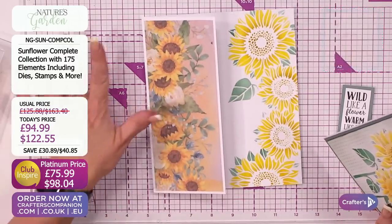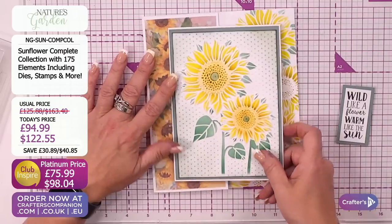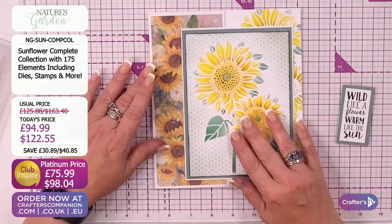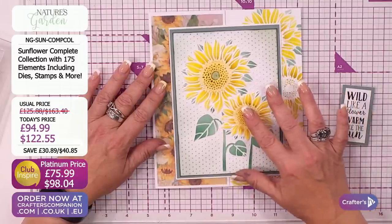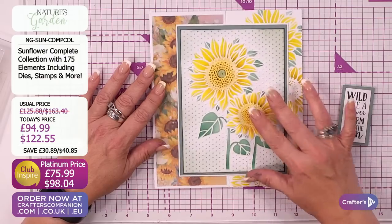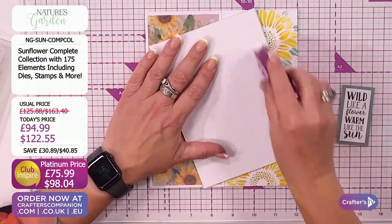Now you can see the base of the card on the inside of the card, and then the front panel that's going to sit like so. Almost a shame to cover up those beautiful sunflowers there. In fact, I could have it a little bit off the rest of it. Yeah. But yeah, so I'm going to pop some glue just down the side like so.